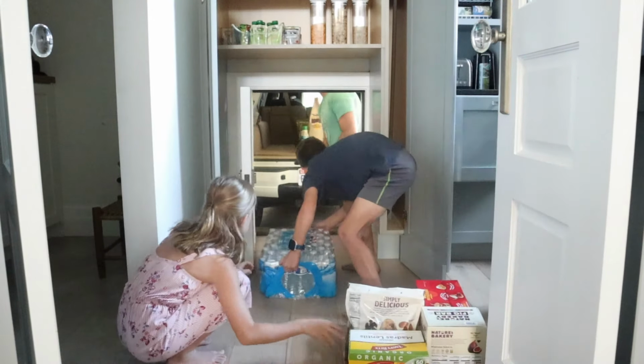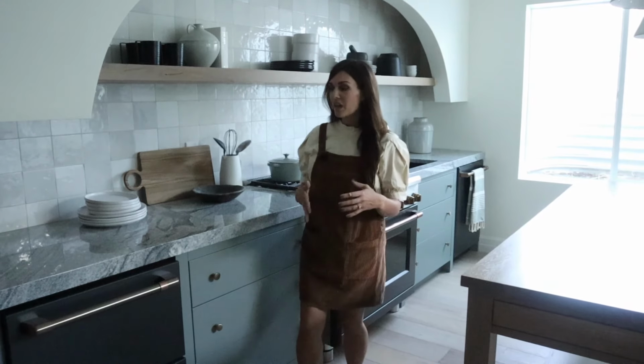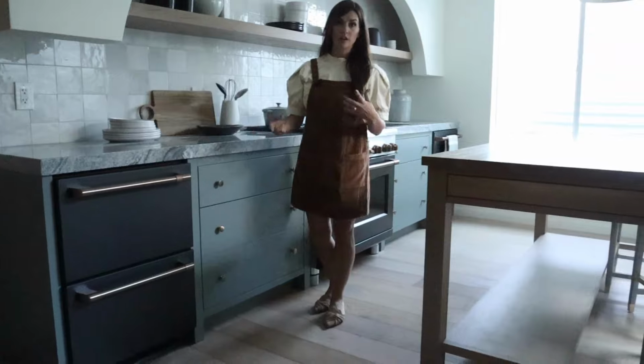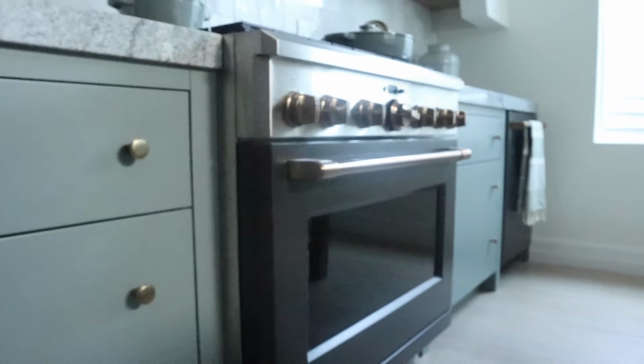Down here in the basement, we just finished, I guess it's been about a year. We did an under counter fridge because we were tight on space. And so this has been kind of cool. Those are an option to consider if you want a refrigerator but don't have the full size space.